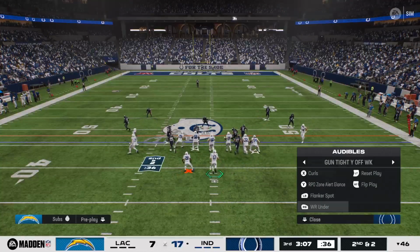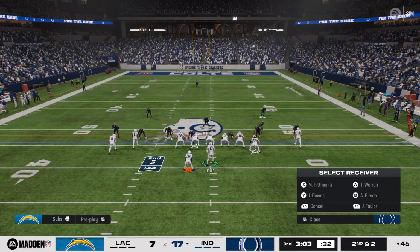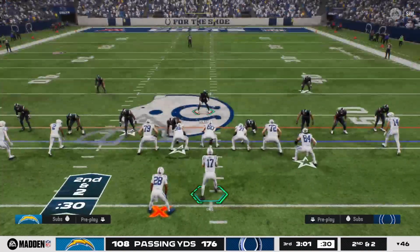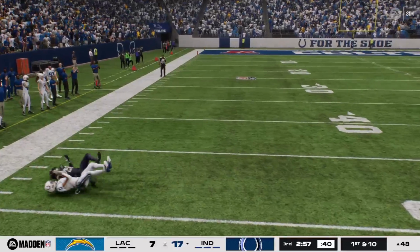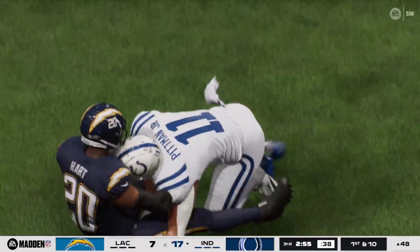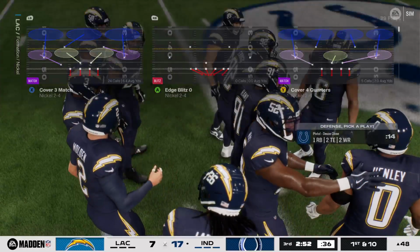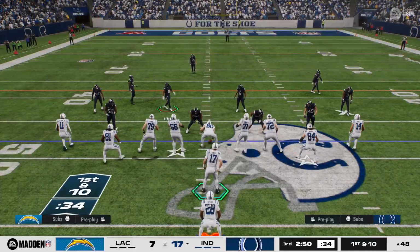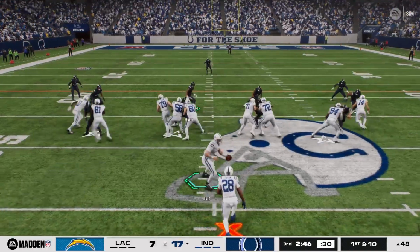Leaves him with 2 to go on 2nd down. It's a gain of 8. Brings up 2nd and 2 at the 46-yard line. Back to throw. Jones. And Pittman going to have a Colts 1st down as he's across midfield to the 48. 6. It'll be a gain of 6 that time as it moves the chains as well. 1st and 10 at the 48-yard line.